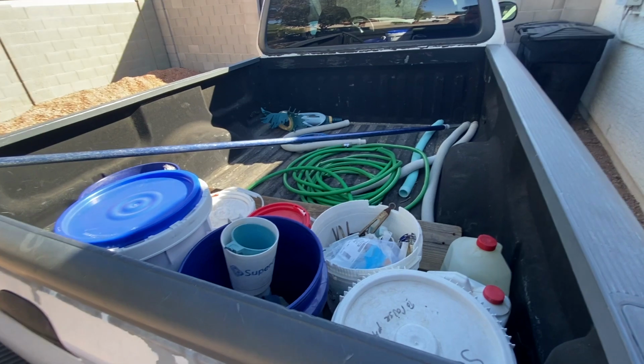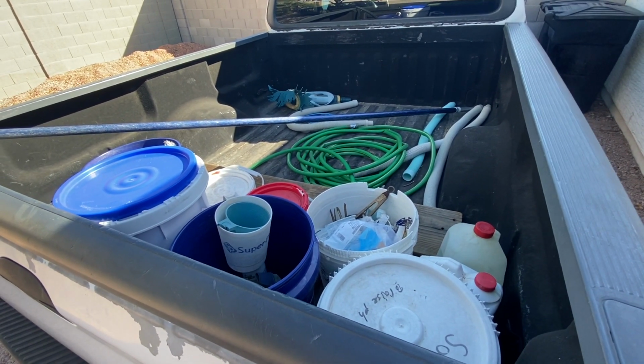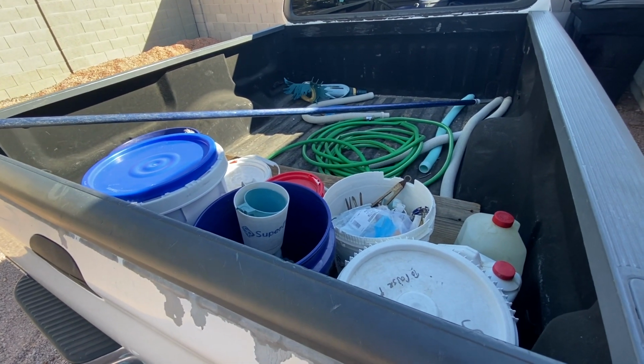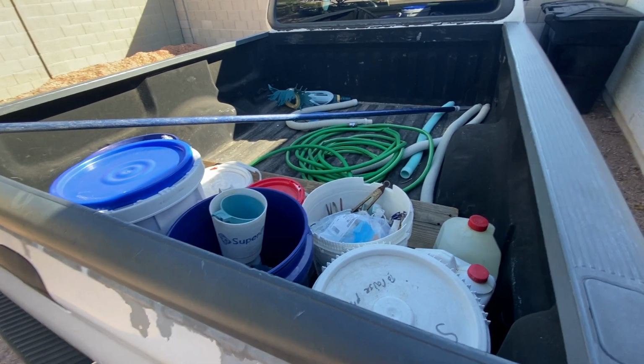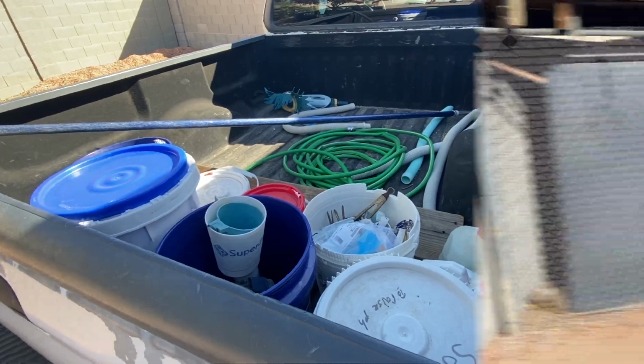Alrighty, for me, normally I keep my pool chemicals and my pool supplies in the back of my truck because I service pools frequently during the week. But for most people, they just have one pool and they want to store their chemicals. So I want to show you some things you need to do and things you don't want to do that will help you store them safely.